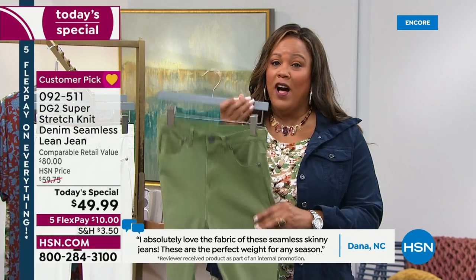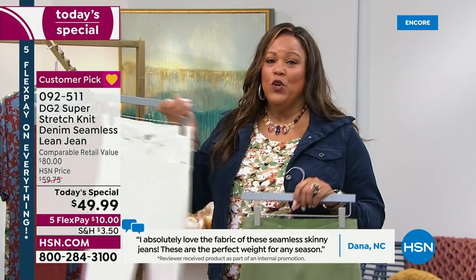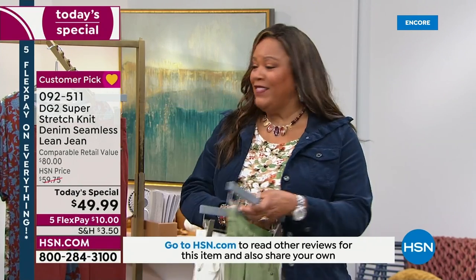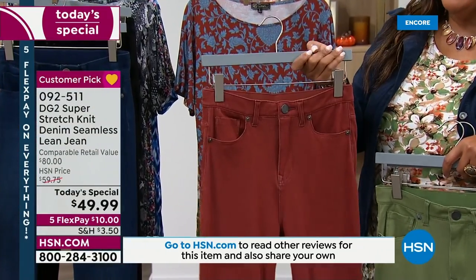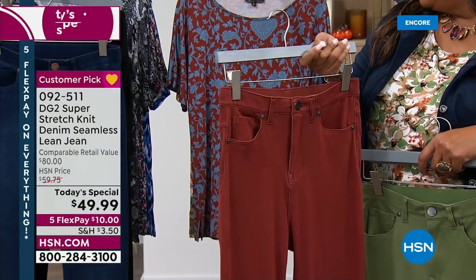We've got it in that beautiful olive, $10 to get that home. Beautiful ivory, $10 to get that home. You guys, I can't believe the price on this. $80 jean in chestnut. This is what Gucci was having on the runway, right?